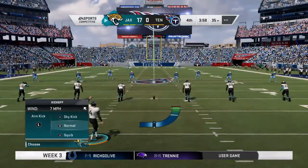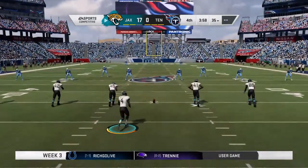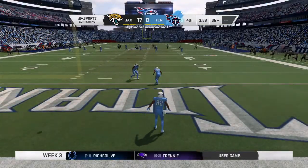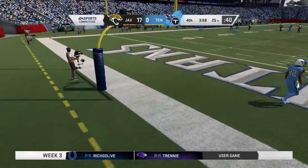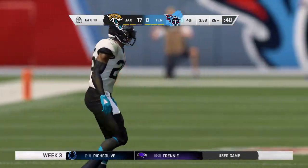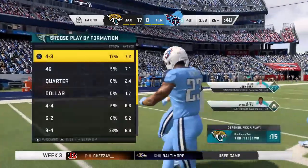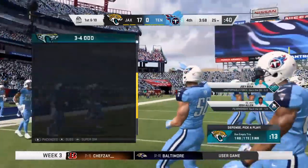Yeah, didn't go to the outside toward the pylon, just straight ahead, middle third of the field. Shortest distance between 2 points. Straight line. And this will be a touchback as that sails over the end line. Here's the Titan offense now as they make their way back onto the field.